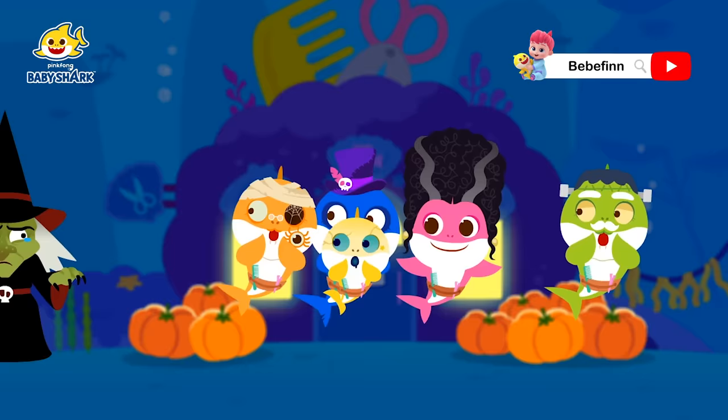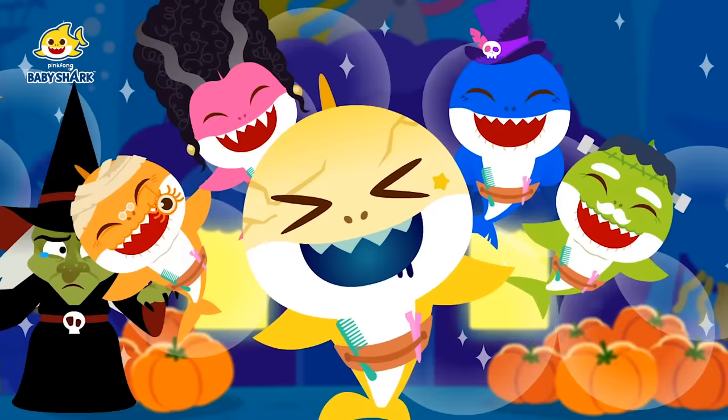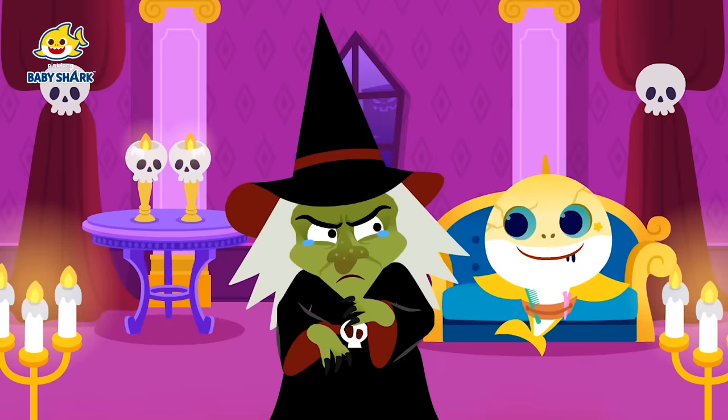Here comes a witch, our first customer. Welcome to the Shark Family's Halloween Salon. Here we can help any monster look both spooky and lovely. Baby Shark, can you please help me pamper up? I want to attend the Halloween party too. You look great already. Are you looking for a certain style?